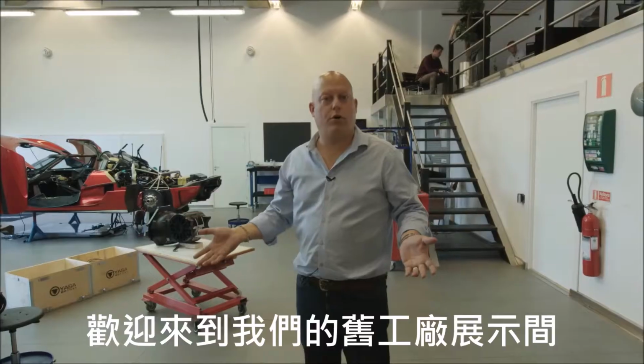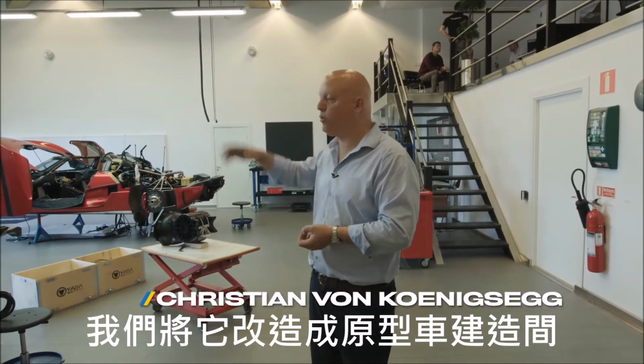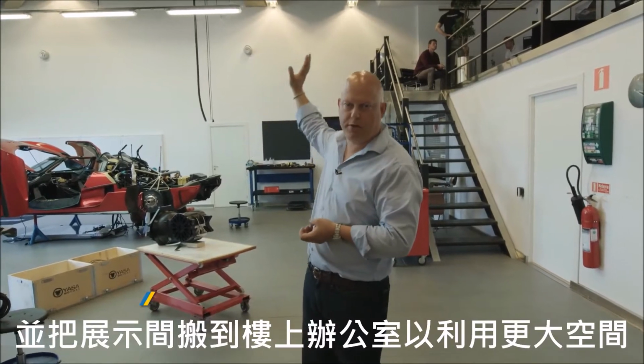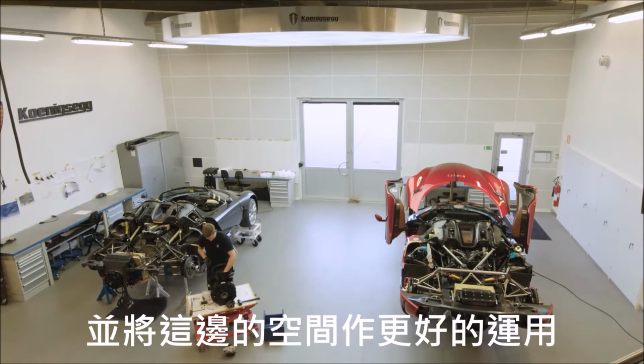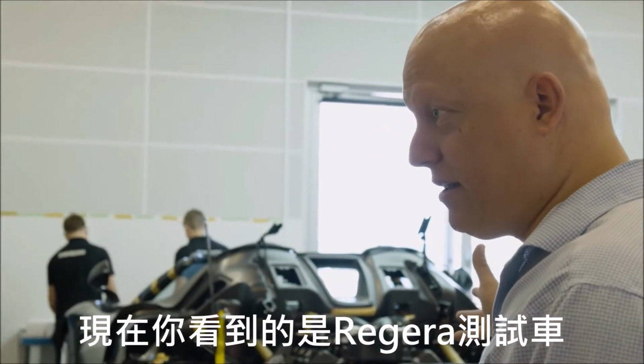So, welcome to our old factory showroom. We turned it into our prototype build room and moved the showroom up in the office where we got some more space. And this is better use of the area. So what you see here is our Regera test car.